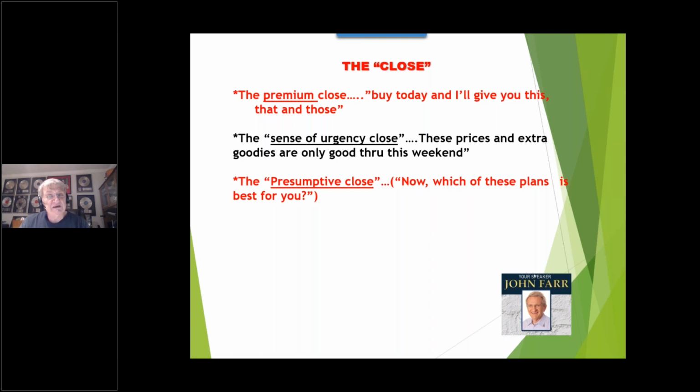So what do you think is the best plan? I have a good friend and an ex-client. He's still a very good friend, Jim Todd, who's got salons down in Somerset, Kentucky. He's this very, very successful tanning salon owner. He was a client of mine 15, 20 years ago. Jim had been in automotive sales, and he used this when he was dealing with his customers: which one of these plans is best for you? It's getting people involved in the buying process.